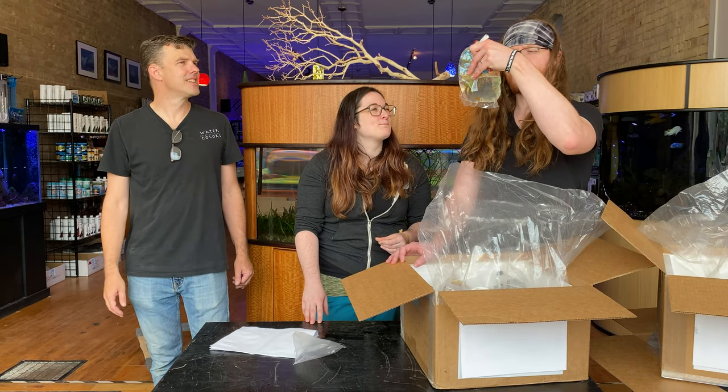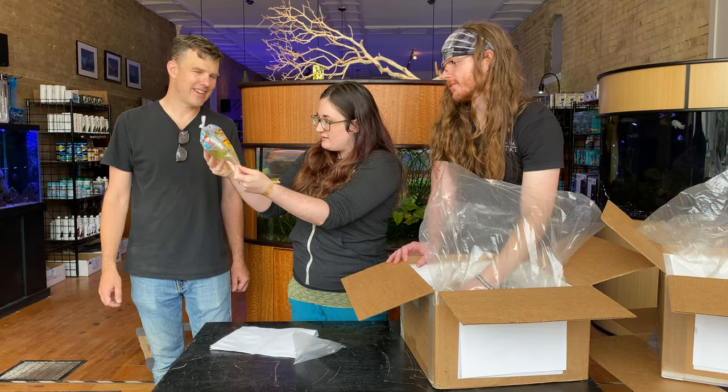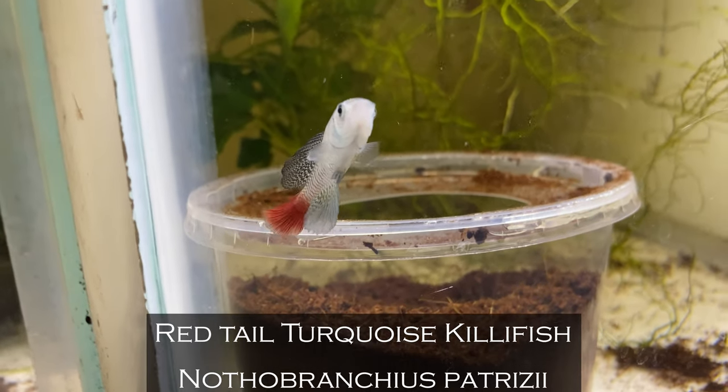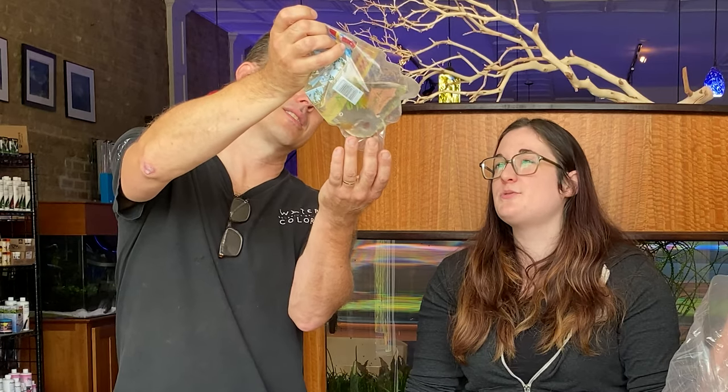Right. It looks like a nothobranchius, but I can't read what it is on the back. Treasy eye. Yeah. Red tail, blue fins. Yep. I didn't even look up the picture of this one. I just thought, big fins, I want them. Look at those fins. How could you go wrong with a nothobranchius?